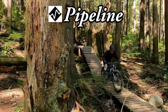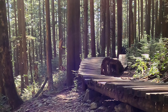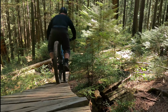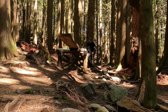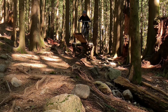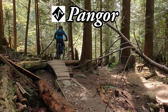Pipeline has a half dozen ladder bridges of varying width and length, so it's also great skinny practice. It also has a very cool but challenging teeter-totter at the bottom of the trail. See if you can make it tilt down before you fall off. Pangor has become my go-to trail to maintain my skinny riding skill.